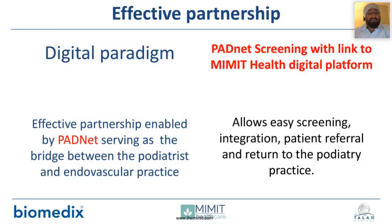This effective partnership, enabled by PadNet, started becoming the bridge. We are right now connected with over 35 podiatrists this way. In fact, we've even had arrangements where we share office space with some podiatrists.